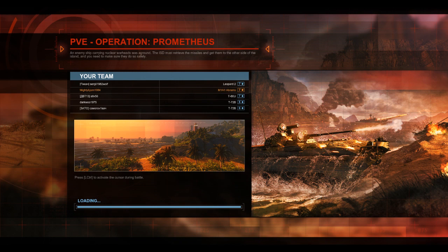Howdy folks, welcome back to another Armored Warfare replay, and today I have for you, it's her, the Mighty M1A1 Abrams battle tank. This would be the tank I would serve on when I was in the U.S. Army. We are in Operation Prometheus in PvE mode, and this is hardcore.